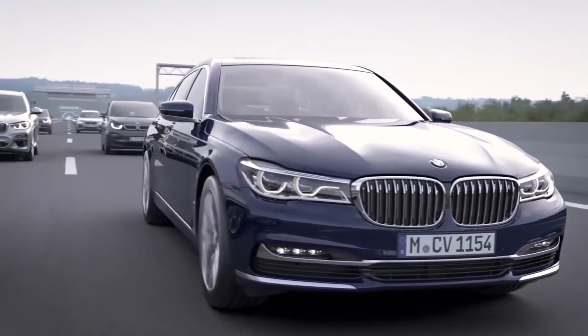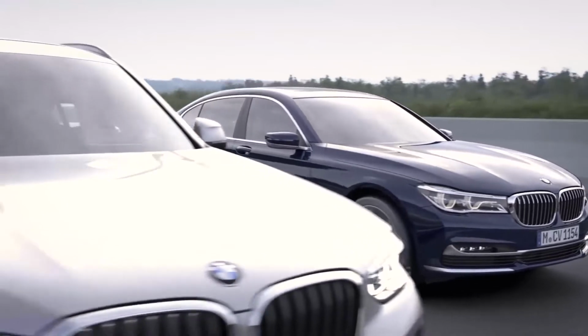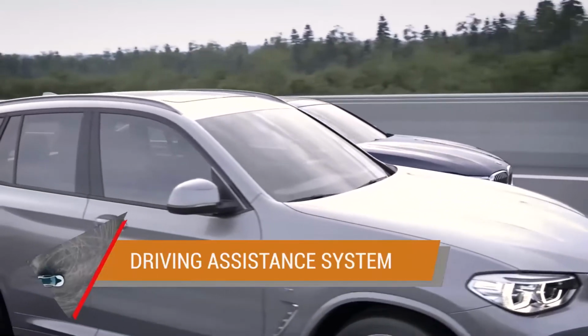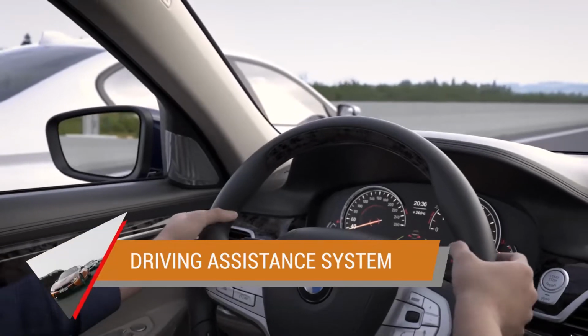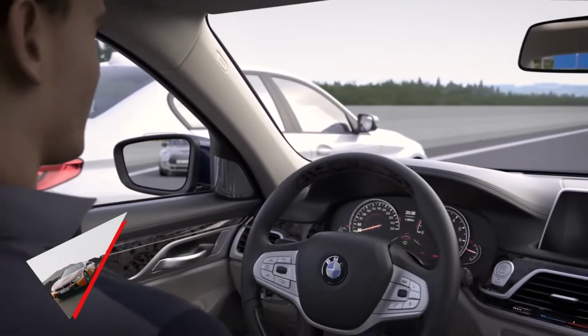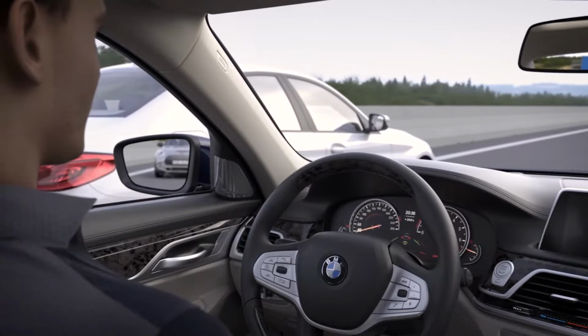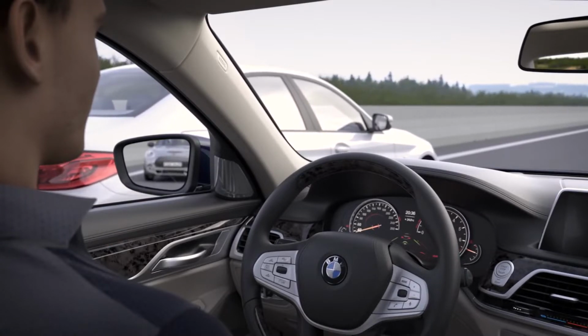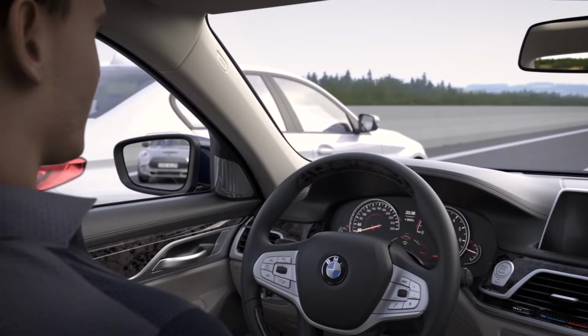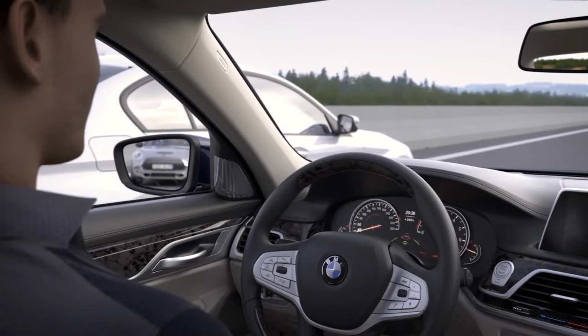The system makes driving in traffic jam situations significantly more comfortable. Whenever required, the system steers the vehicle and keeps it in the lane. Steering assistance is provided even without the driver actively steering in the same direction. The driver continues to be responsible for monitoring the vehicle's surroundings and the traffic conditions.